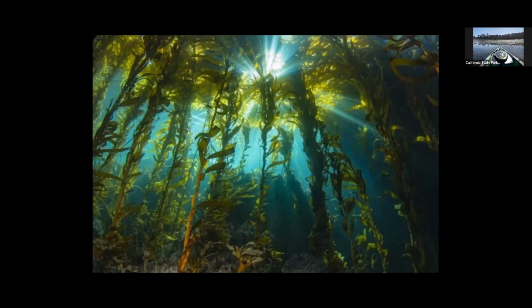And just like there are forests above the water, on earth, on ground, there are forests underwater as well. And just like forests above the water contain lots of life, so does this forest. It's a vibrant, productive ecosystem. And in this ecosystem, we know that over 1,000 species rely on the kelp for survival.